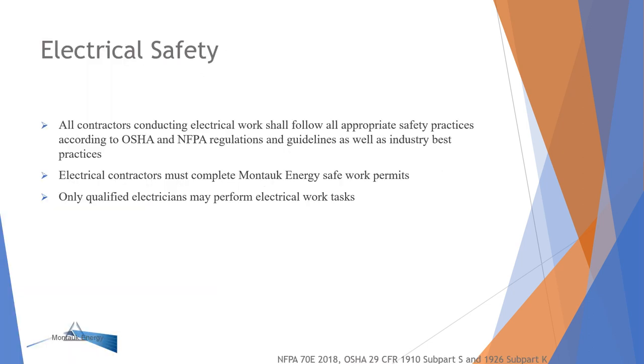All contractors conducting electrical work shall follow all appropriate safety practices according to OSHA and the NFPA regulations and guidelines, as well as industry best practices. Electrical contractors must complete Montauk Energy Safe Work Permits, and only qualified electricians may perform electrical work tasks.